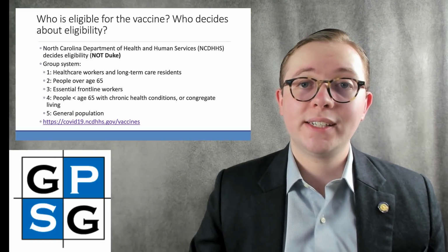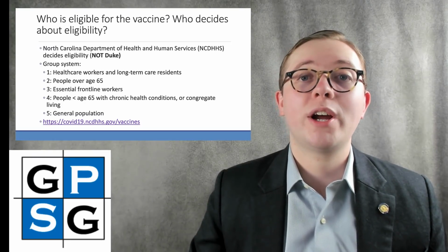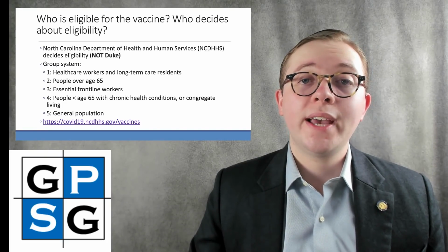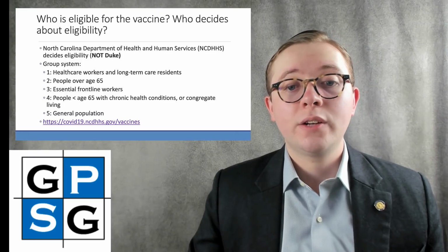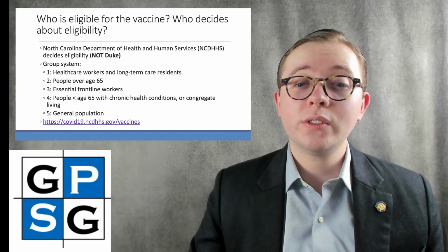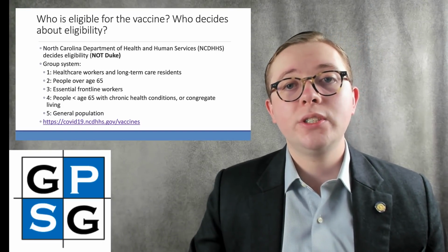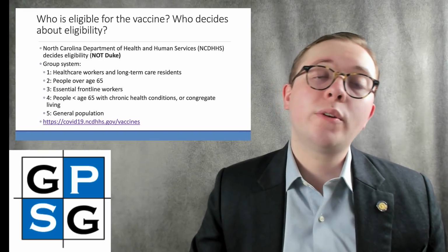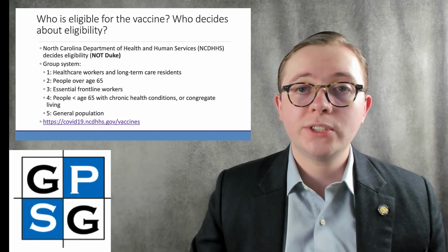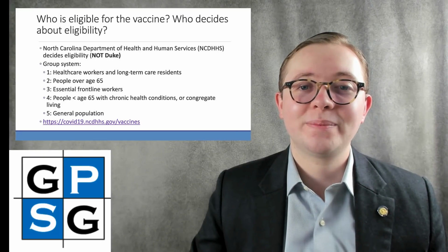All healthcare facilities in the state of North Carolina must follow the state's system for allocation of vaccines and for prioritization. The system North Carolina is using is a group system. The first group included healthcare workers and long-term care residents. Group 2 includes people over the age of 65. Group 3 is focused primarily on essential workers. Group 4 includes people under the age of 65 with a chronic health condition or those living in congregate living settings. And Group 5 includes the general population. Now, what I just described is a massive oversimplification of the state's eligibility process, but you can find full details at the website listed at this link.